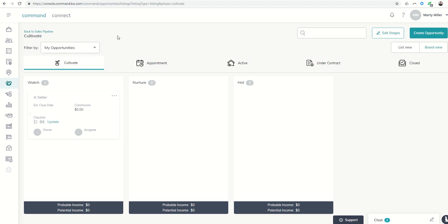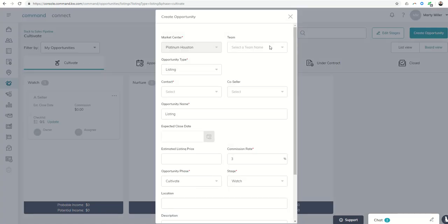So from within the sales pipeline, listing cultivation would basically be, okay, people I have talked to, they are interested in selling, but it may be 6 months to 12 months out. So I'm going to put them in the cultivate stage of my sales pipeline. So I've already got one seller. They're a little while out, so I've got them set up on a watch stage of my cultivate phase. And if I wanted to add a couple more people, let's say I met with some people and they are looking at selling here down the road as well, I could create an opportunity. Basically, it's a listing opportunity.